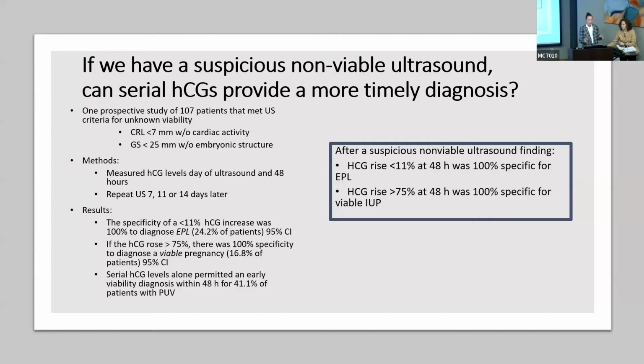We don't have a lot of data, so it's important to keep that in mind as we discuss this, but there is one really well done study from researchers in France. They conducted a prospective cohort study of patients who met the SRU ultrasound criteria for uncertain viability. They checked serum HCG levels the day of their ultrasound and every 48 hours, and then they looked at ultimately what happened to that pregnancy and what was the rise or decline of HCGs.